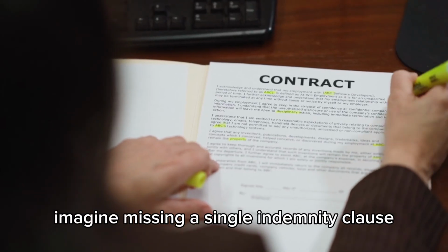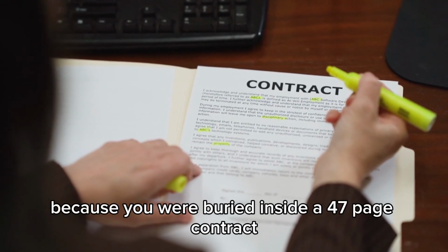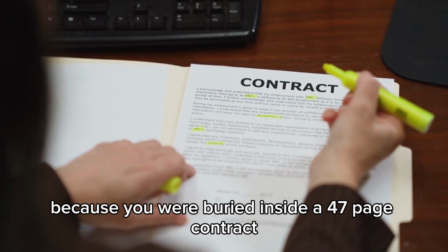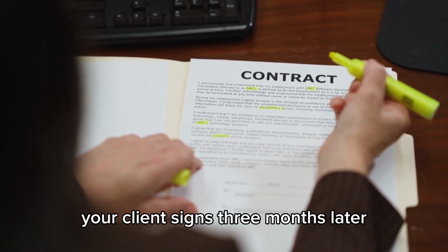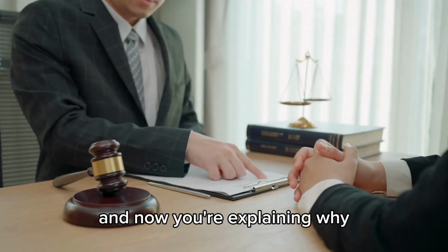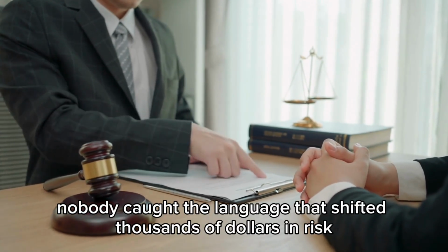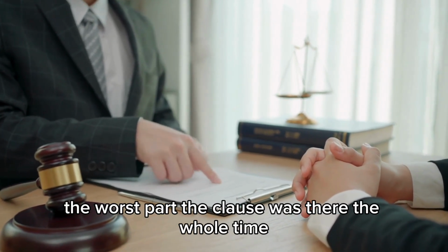Imagine missing a single indemnity clause. Not because you didn't know the law, because you were buried inside a 47-page contract at 11:30 p.m. The next morning, your client signs. 3 months later, the dispute lands on your desk. And now you're explaining why nobody caught the language that shifted thousands of dollars in risk. The worst part? The clause was there the whole time.